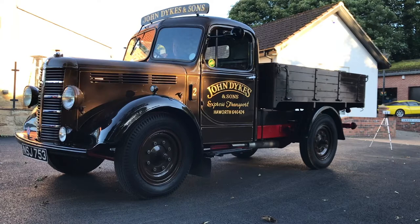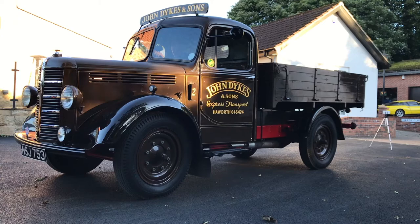Beautiful. Smooth gearbox. Everything is perfect. So there you go, the Bedford K-type, 1951.